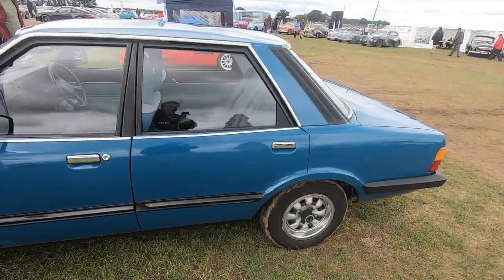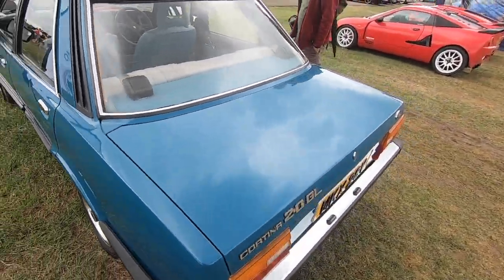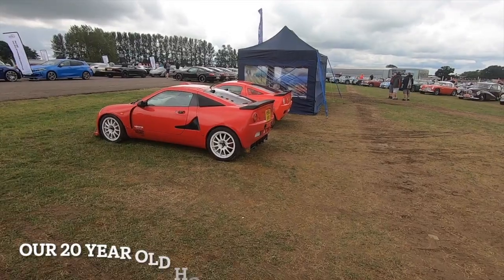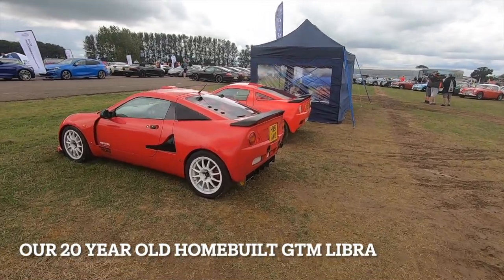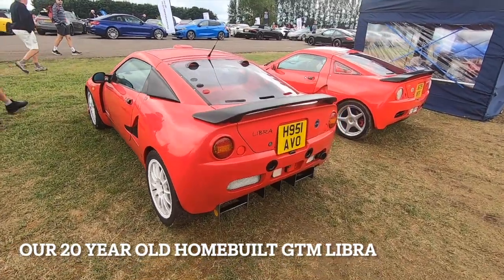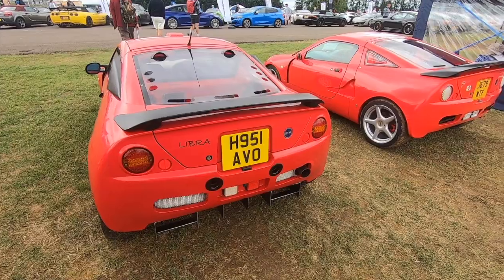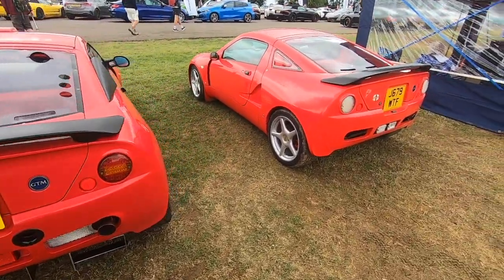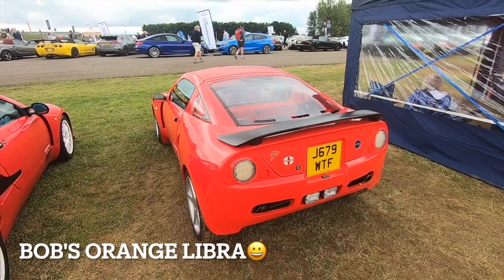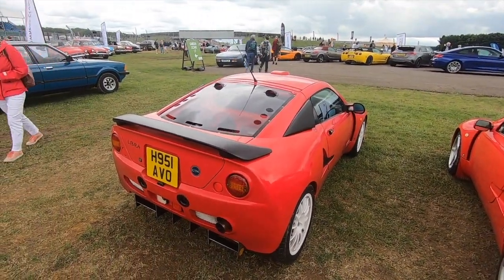Got the owner's club. There she is. We've got one here. Our reason for coming. This has all gone a bit dark on the display front, but yeah. I suppose it's because it's cloudy. There's an orange one. Hopefully tomorrow it'll be a bit sunny. And a red one. Old fire engines.